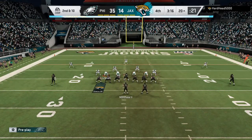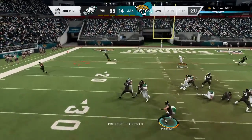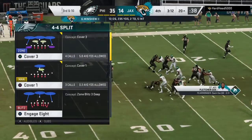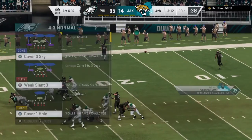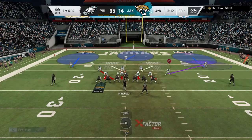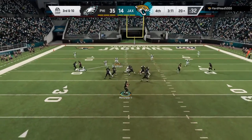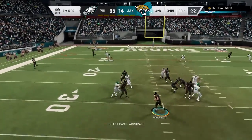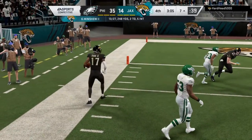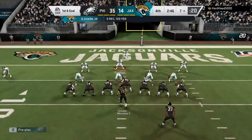After the incompletion, here's 2nd and 10 from the 20. Looking to throw it. Minshew. And his throw is incomplete. DJ Chark, the intended target, and that'll make it 3rd down. Now they face a 3rd and 10 after back-to-back incompletions. Minshew throwing on 3rd down. The open man is Chark. It's complete. They're able to convert on 3rd down, and that sets up a 1st and goal.